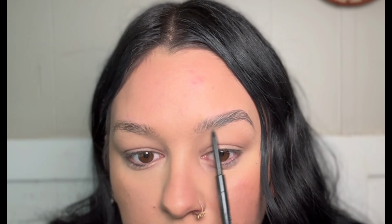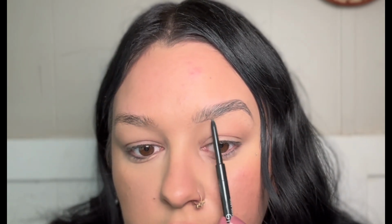Now, normally when I get to the beginning of my brow, I have a little bit of a line here, and I want to keep the line, but I don't want it to be harsh. So I'm going to go in and just turn my pencil to its side, and kind of etch the line there. And then taking it and I'm going to flick it up.